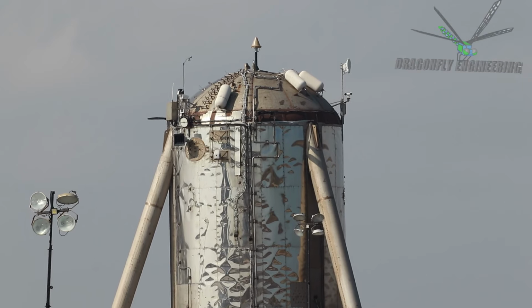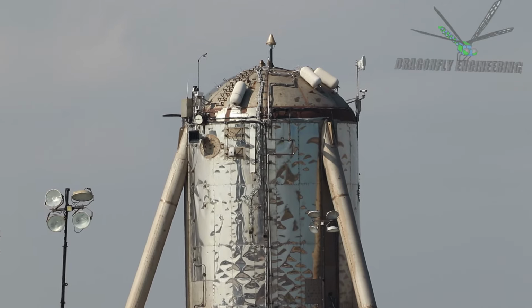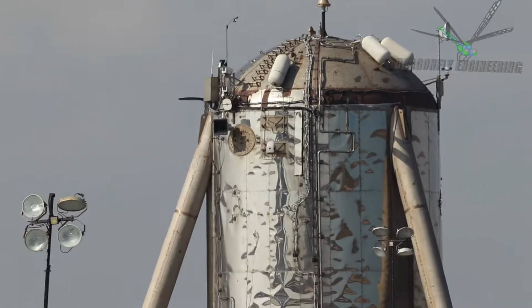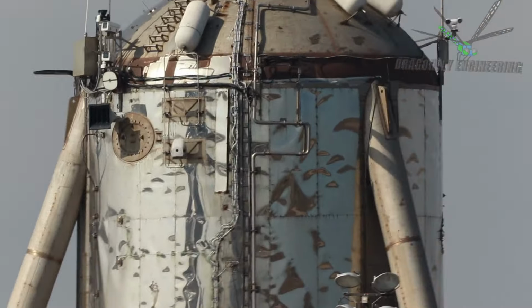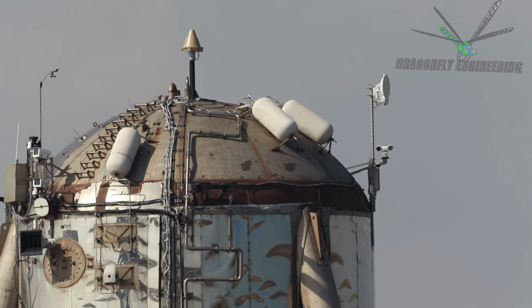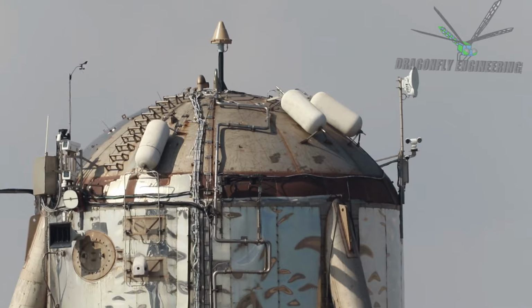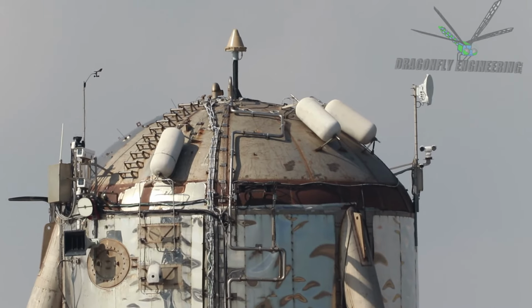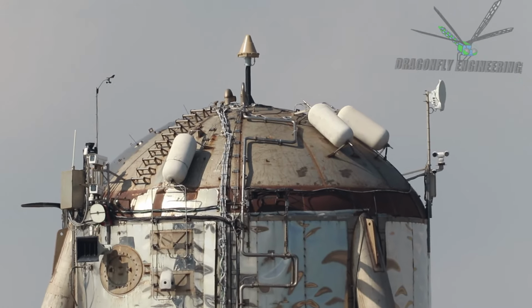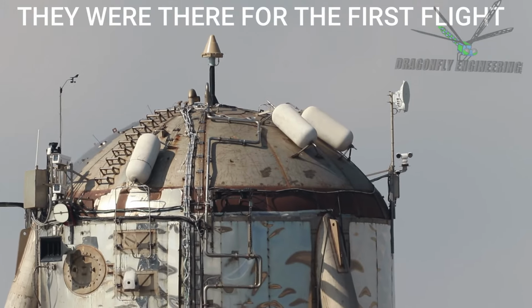All right, there's some shots of Starhopper, ultra zoomed in. Let's see how close we can get. I'm way down the street right now. They basically turned Starhopper, which was the first prototype ship with just one engine in it, into a telemetry building. So there's a radar, there's cameras all over it, and a couple of pressure vessels for some reason. Not sure why they have those. I'll zoom out.